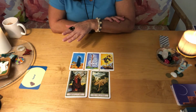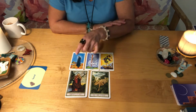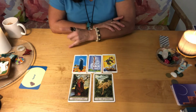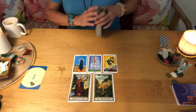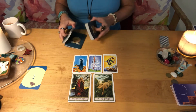This is very positive. Things are moving forward. It's not just a yes from the universe. It's a yes, yes. The universe has your back, and it's going to give you plenty of options right now. You deserve it. Okay, to finish this up, I'm going to get some final words of wisdom from the Angels and Ancestors cards here.